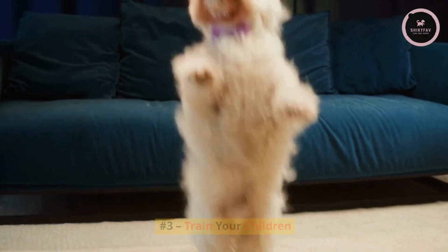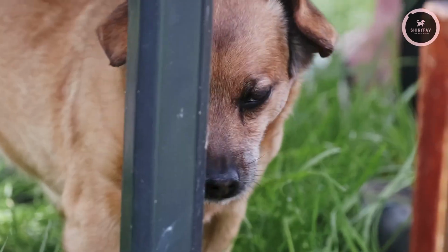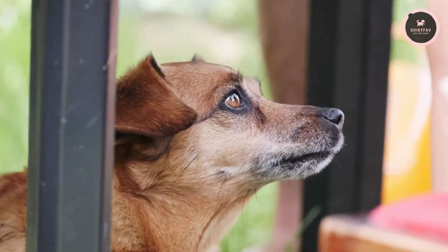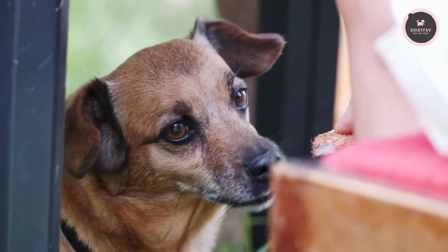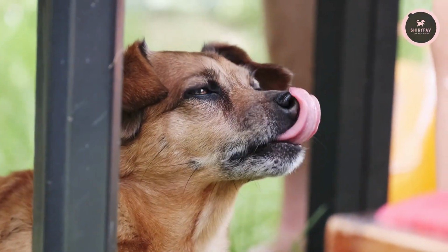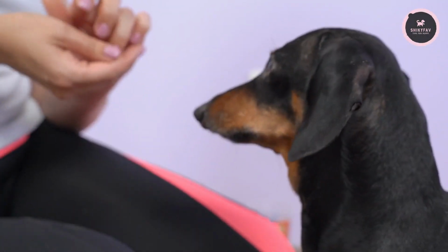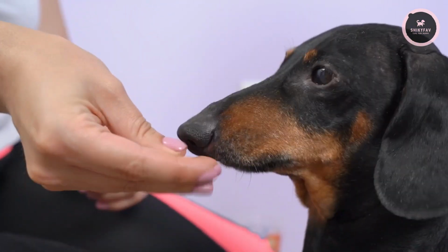Number 3. Train your children. If you have kids, you know this is a tough one. If all of the adults in the house abide by the rule to not feed from the table, but the little ones constantly slip her a morsel here and a taste there, your dog will become a beggar, despite the best efforts of those in the house with a fully formed frontal cortex. It can be a painful and frustrating process, but you've got to train the children not to feed the dog anything, anytime unless specifically given permission to do so.